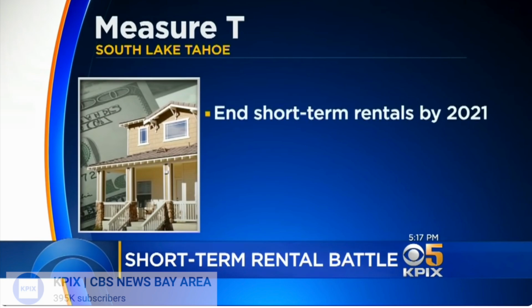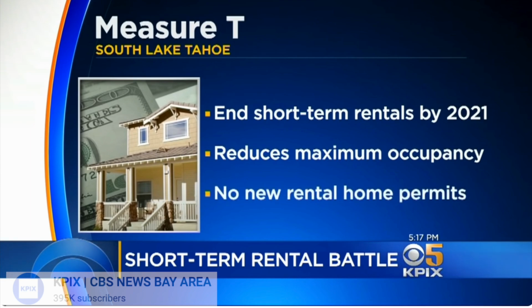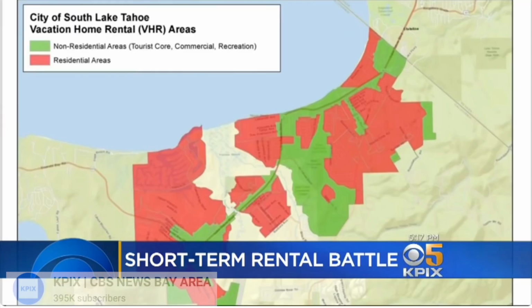Emily? It will eliminate short-term rentals outside the tourist core by 2021. It also reduces the maximum occupancy in those homes, effective immediately, and ends the issuance of any new rental home permits. Anything inside the pink areas would be affected.